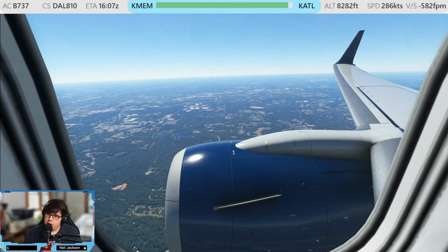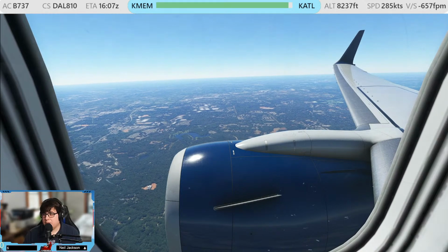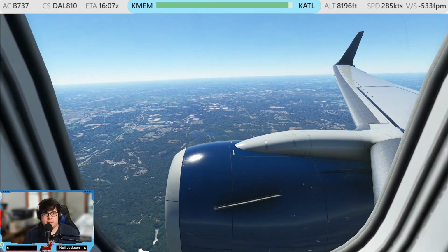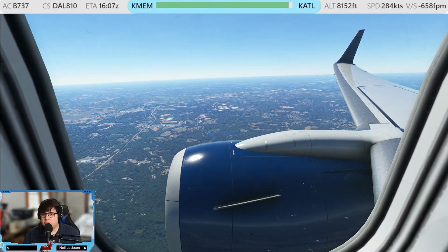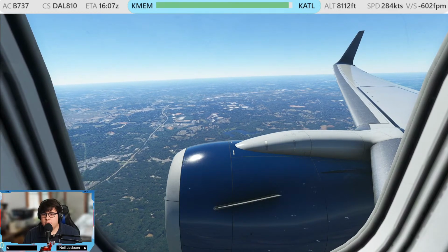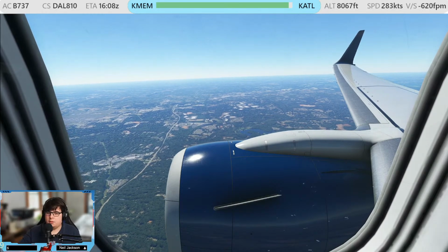So I'm thinking it must be a GA aircraft because we're moving pretty quick and he's pretty slow, and he's staying pretty low, so he must be a GA aircraft over there. It's going to go underneath the wing momentarily. Should have the airport coming up pretty soon. I think there it is. Coming off the window here, we got Atlanta off to our right.